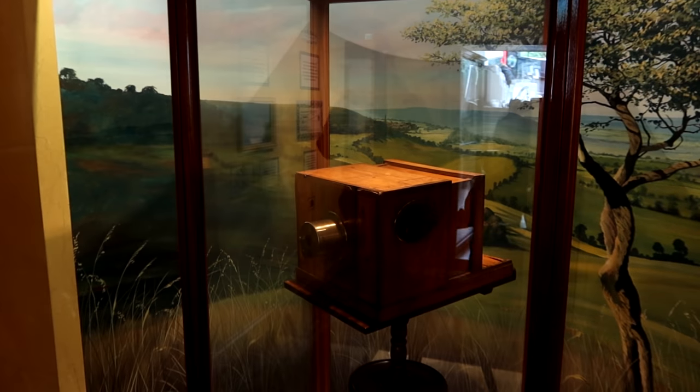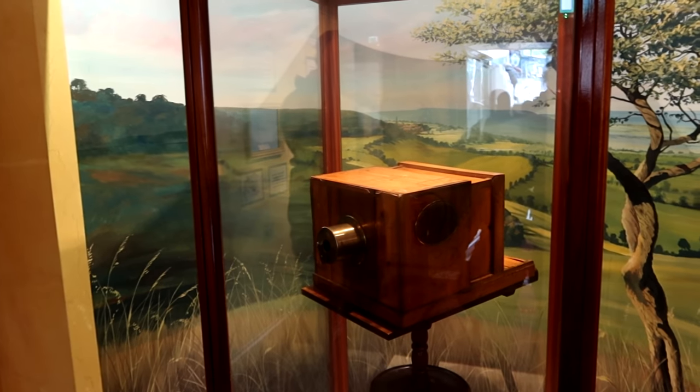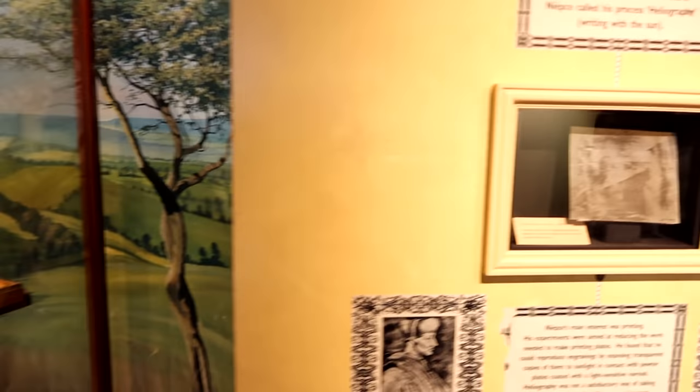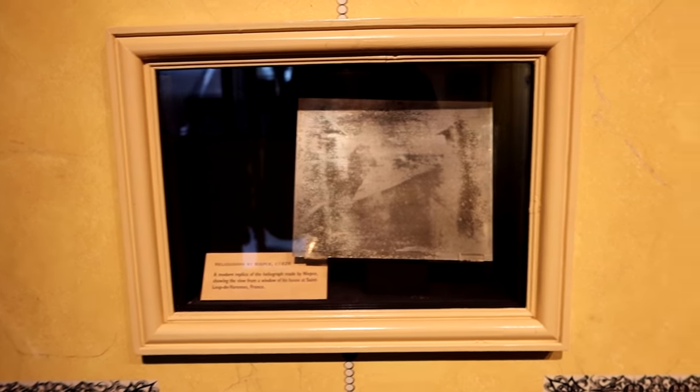Right. We'll go down first. Oh, wow. That's an old camera. You're not going to fit that in your pocket, are you? Daddy, can you imagine trying to use that? Why would you have to carry that? That would be a ton. Yeah, not like these ones, hey, that you can just shove in your pocket.